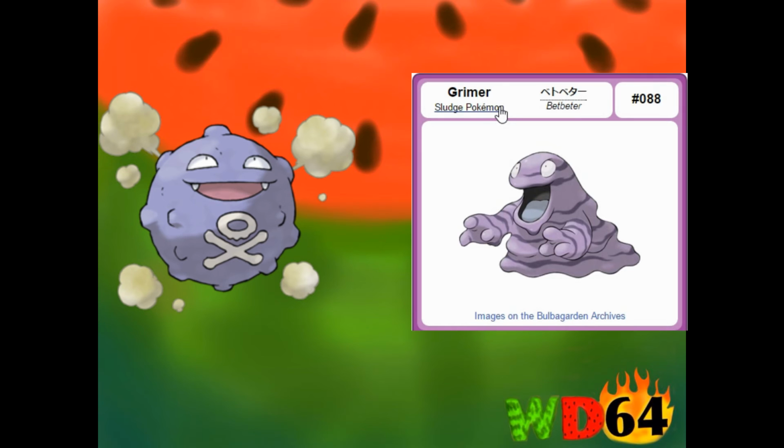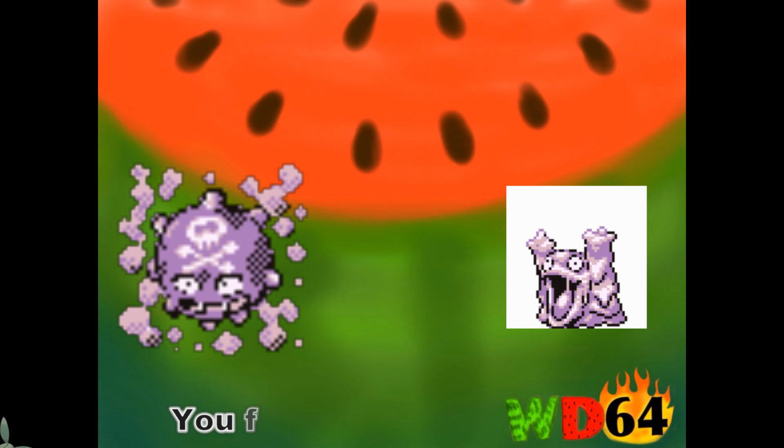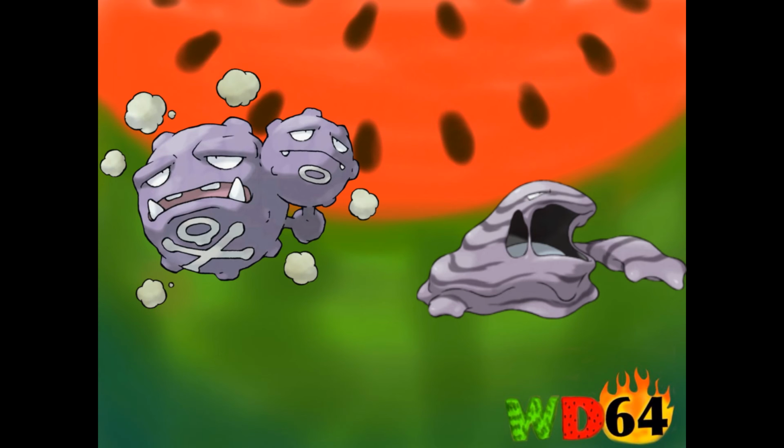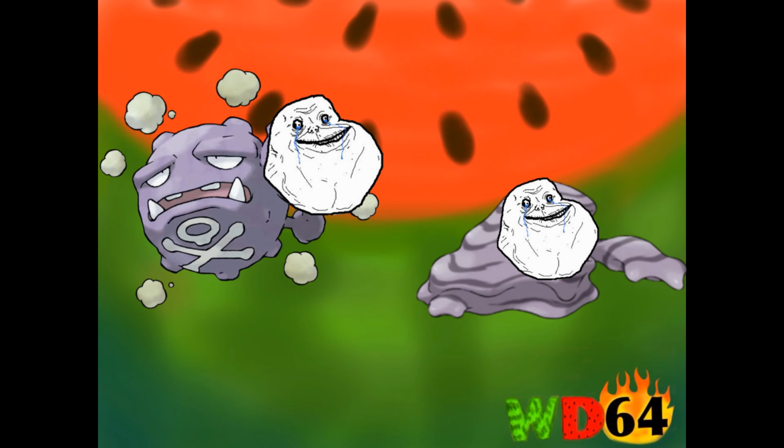Number 2, Grimer and Koffing. Basically we have the Pokemon version of what comes out the other end of your toilet, and global warming as Pokemon. Yay, we've always wanted pollution Pokemon. And they seem pretty happy. I guess Koffing never realized that his sprite was messed up, but you know, we can all live with it. Until they evolve, in which they both become sad and they both realize that nobody wants them.